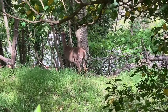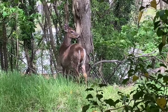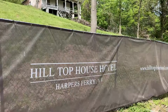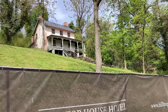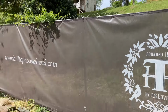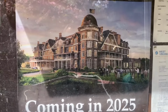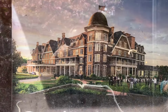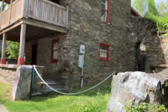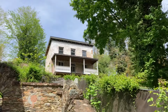Just off High Street. It's a big squirrel. It's a small deer. What's up, girl? Leave you alone. Looks like the future of Hilltop House Hotel. These old houses up there, curious if they're going to disappear. Maybe we could learn more at that site. Answers that question. Those houses are going to disappear. Coming soon to a Harpers Ferry near you. I think this one might be safe, but I don't know. Those are not.